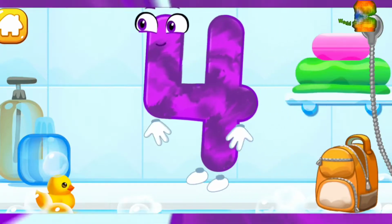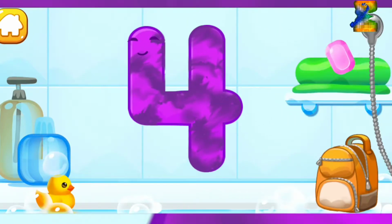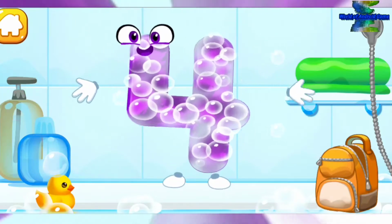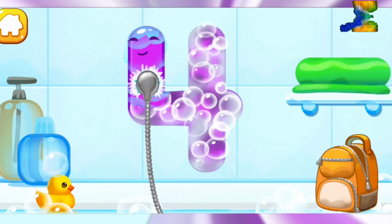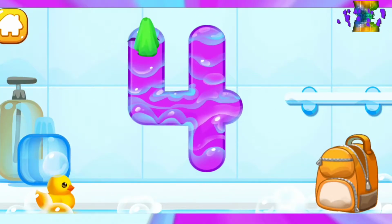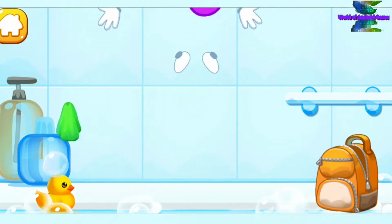Wash the number four. With soap first. Wash away the soap with water. Wipe the figure with a towel. You're doing great.